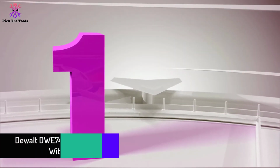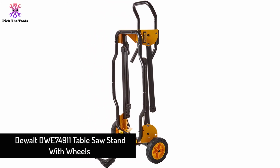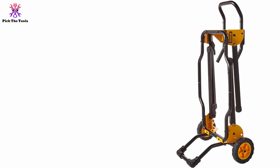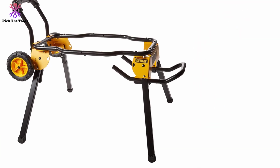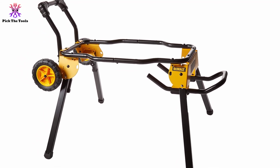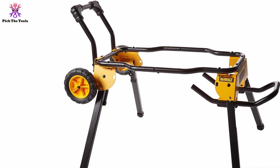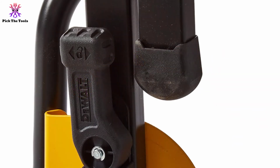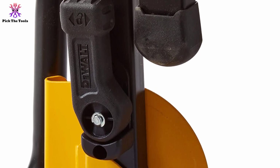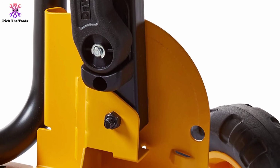And finally at number 1, we have the Dewalt DWE74911 table saw stand with wheels. We all know that Dewalt plays a vital role in the tool-making industry. They don't stop at making just saws, they also make a versatile line of table saw stands. From those stands, the DWE74911 rolling table saw stand is designed for easy setup and excellent stability. The lightweight body enhances mobility and portability. It features a durable steel frame that stands scratchless for a long time.